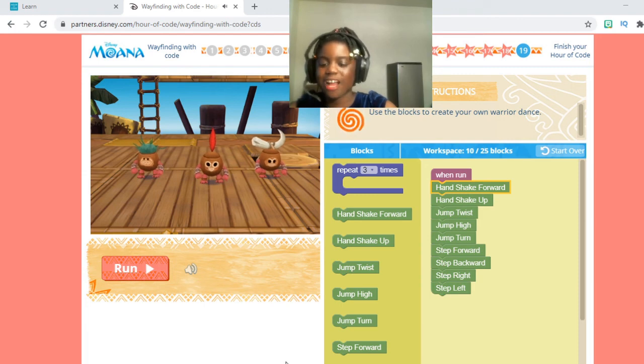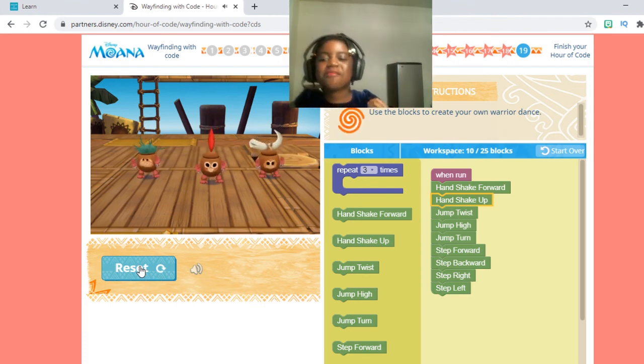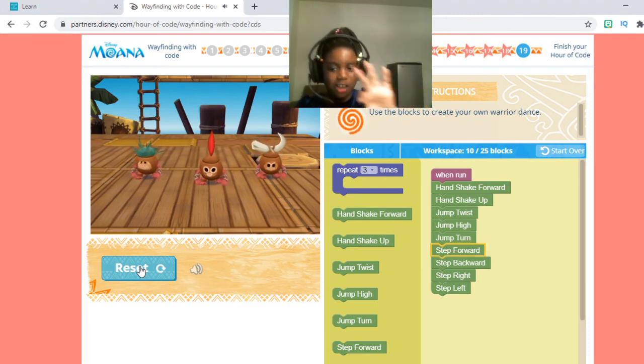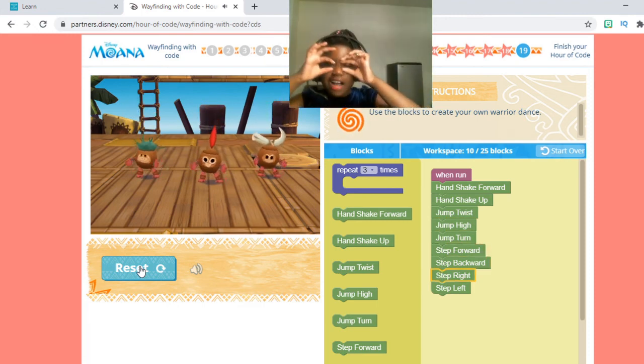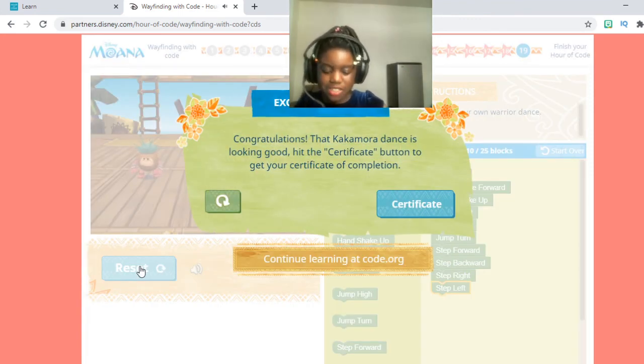Now it's time to press run in 3, 2, 1. Oh, listen to this music and the Kakamora dancers. They just look so cute. Especially this one with the red feather. Like, he's the cutest one out of all of them. Can't you see? Like, his little eyes, even though they're all black, they still look so cute.